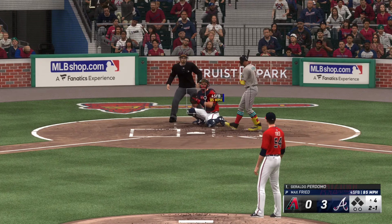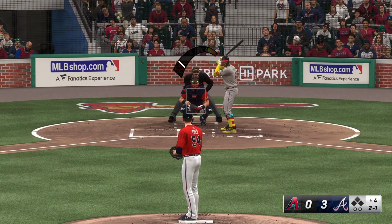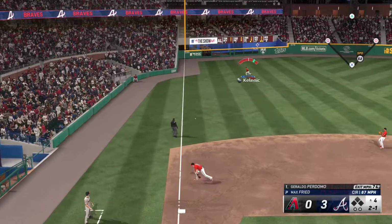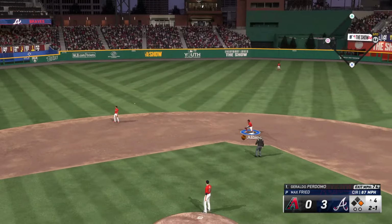Close one. Doesn't get the call. Ball two. Well, after scoring runs, this is where you're looking for that shutdown inning. Get that hot team back in there to swing the bats. Bounce to third. Sneaks through. Base hit. And the leadoff man aboard.